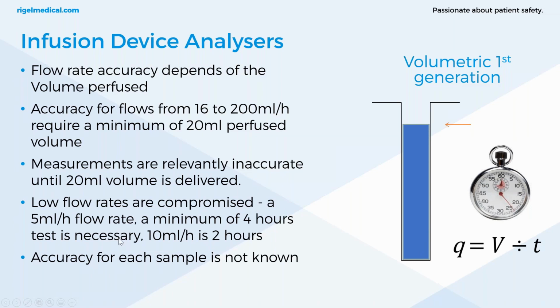A 5 ml per hour flow rate needs a minimum of 4 hours test. 10 ml per hour is a 2-hour test. So it's quite a long duration for this type of test during the first generation. The accuracy for each sample is not known. And this talks about the simple equation of flow, or how flow equals volume over time.